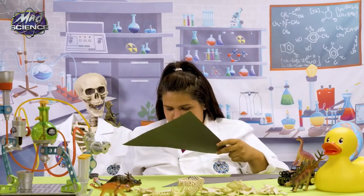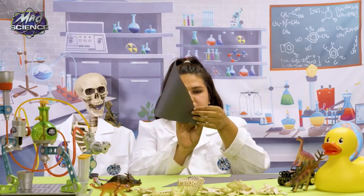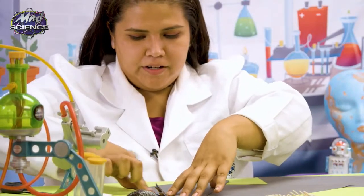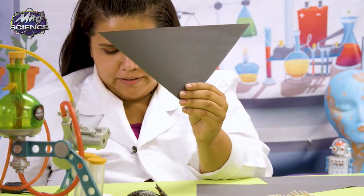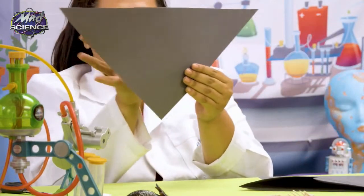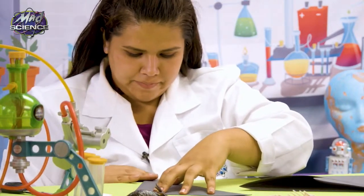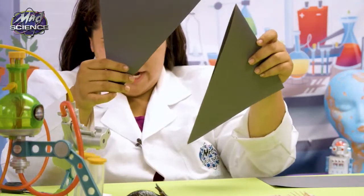Now, with one of your triangles, you're gonna fold it right in half. So we fold it, and then we crease it. So now you have a smaller triangle. Once you do it to one side, grab your other big piece and fold it in half as well. And crease it. Now we have two triangles.